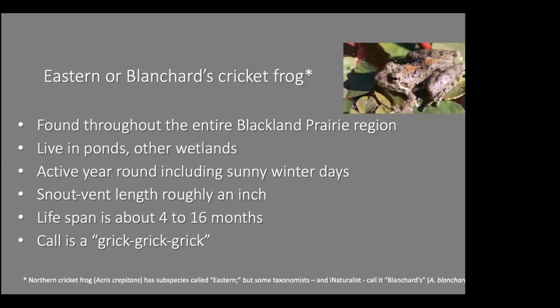Sounds kind of like two rocks being knocked together, doesn't it? That's what cricket frogs sound like as they're calling.